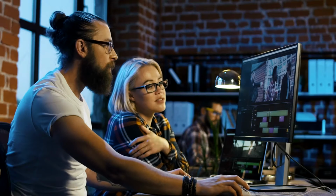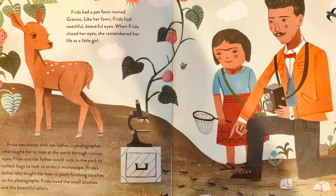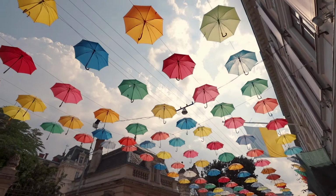Frida's father also taught her how to paint finishing touches on his photographs. Frida loved the small brushes and the beautiful colors.